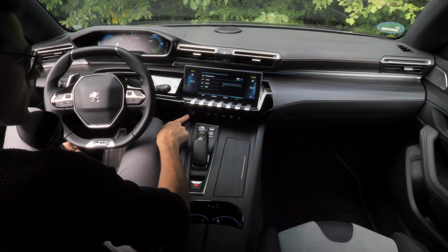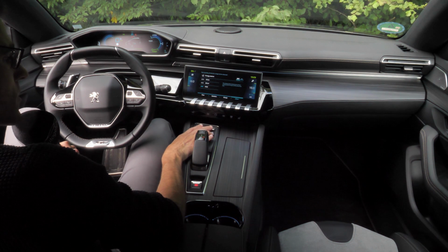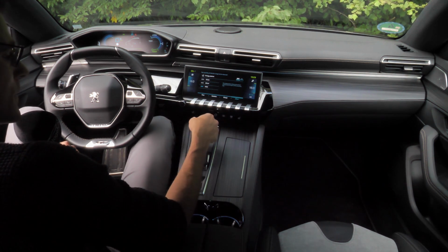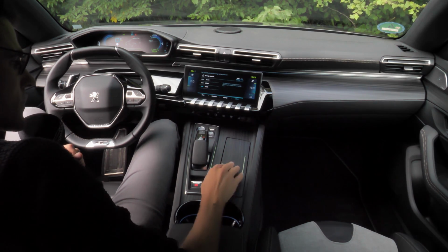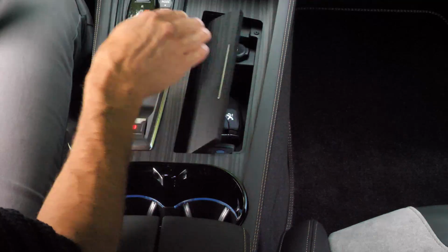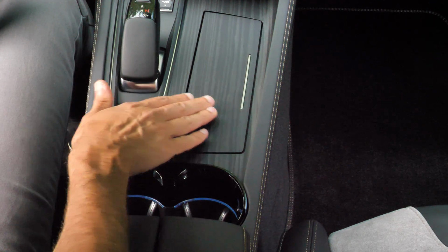In the lower part, you have this capacitive button for seat heating. Then driving mode selector, also going to talk about that while driving. Shifting lever, and then one more of these wooden inserts. So hardly any black piano lacquer, very cool. Then here's some more space, for example, for the key.